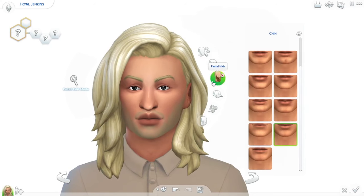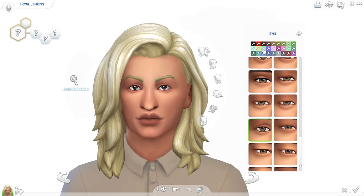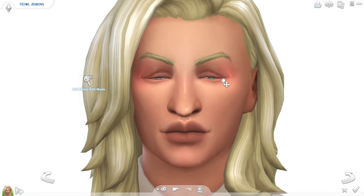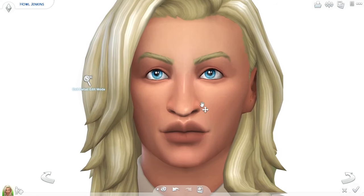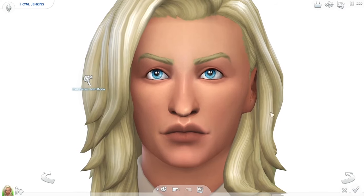So Howl is described so many times as just being super, super handsome, and Sophie says throughout the book a lot that he has kind of glass marble eyes, and that he just charms women with his handsomeness. And so I wanted to try and create a handsome man sim who was maybe a bit more feminine, which is totally cool. I like a pretty man.